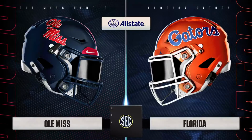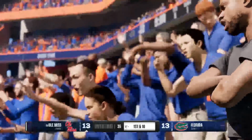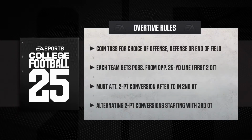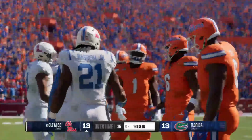4 quarters not enough to settle this one. We're headed to overtime. And these teams have played so well, back and forth, evenly contested game. How about a little free football, Jesse? Yeah, I love this, David. Free football. I'm finding out which of these two teams is the most mature. Who can settle down now with the game on the line and make the big play?